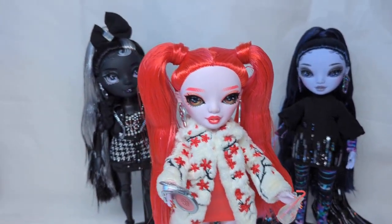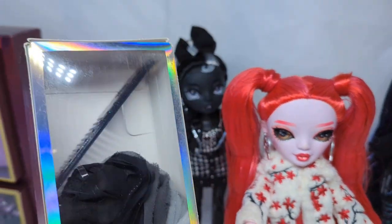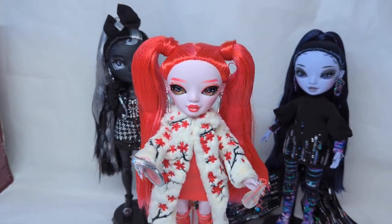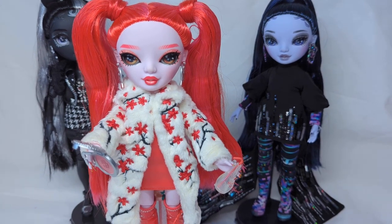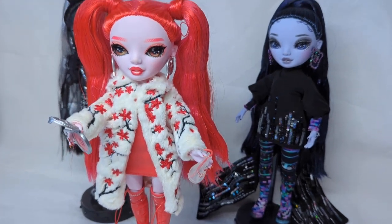I probably wouldn't have bought Shanelle if she only came with this outfit, because you're going to then be looking for something that fits her colour scheme, that's good value, from a different company or from maybe an Etsy maker. And it just gets harder. So MGA, give us some fashion packs for these dolls if you're only going to supply them with one outfit.